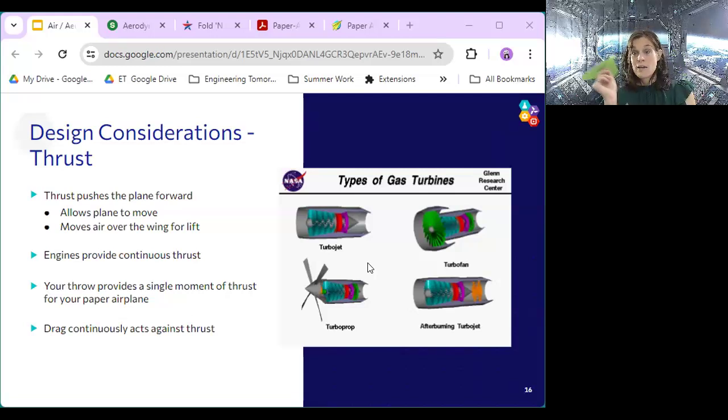So what we are going to consider the thrust is our arm movement. Hint, hint, this is in your workbook. If you're following along, you will have an answer. So in our case, our thrust is going to be coming from our arm, and actually having the ability to throw it at the same angle is really important, as well as to give the same thrust force. So you're going to want to make sure that you're being pretty consistent as you provide that thrust forward.